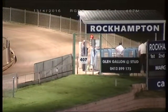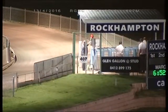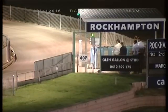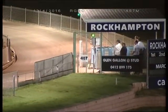Thank you, Mike. They're moving them forward. This is race number one. And the green light's on now. Might have been a slight problem with one of them out wide, but they're all locked away. Romelda's our favourite off the inside. They're set.